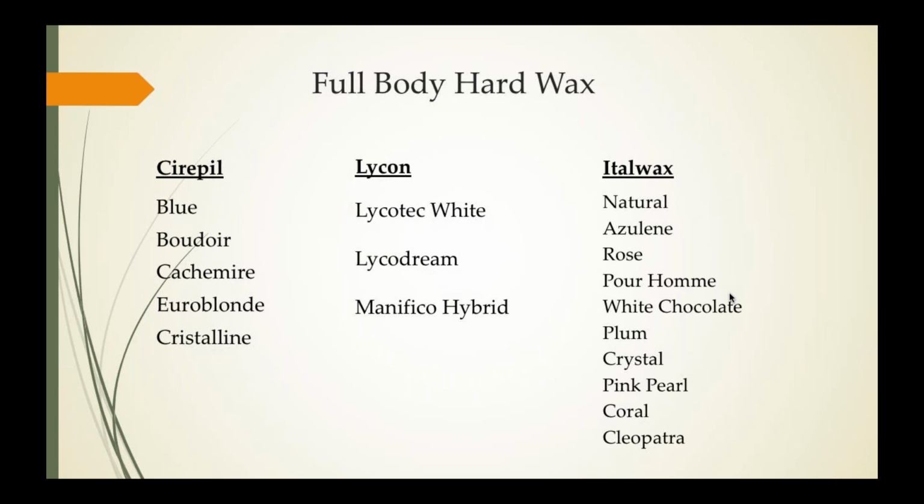So, full body. I only really marked down all the hard waxes, based on the fact that realistically, all strip waxes are great for the whole entire body. I mean, I'll take that back. These three product lines, these three manufacturers, all of their strip waxes are great for the whole body. So if you are a strip wax person, all of them are great for any body part that you're going to choose to work on.